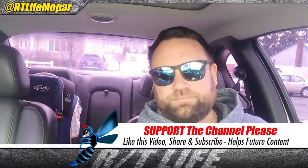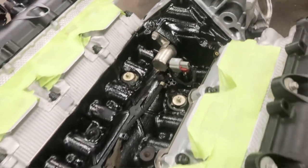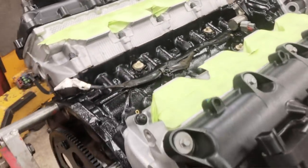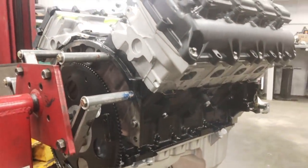I have some updates coming on the Charger RT that's over at Genetti Racing. That is getting a fully forged 397 put into the engine bay, and some videos are going to be coming up on that.